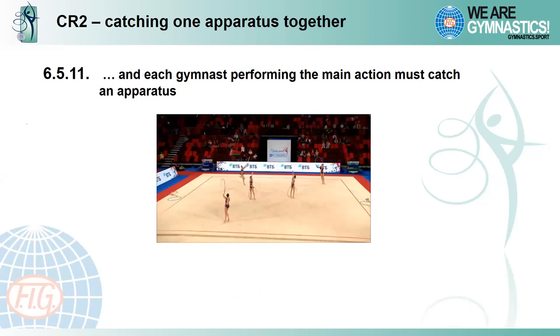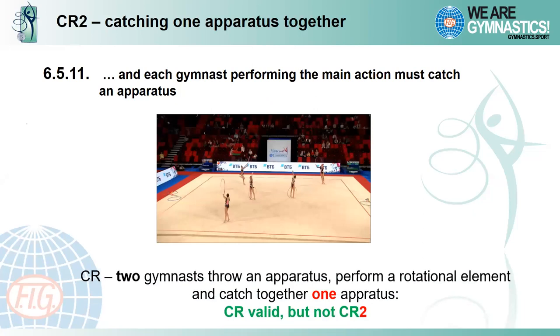Each gymnast performing the main action must catch an apparatus.